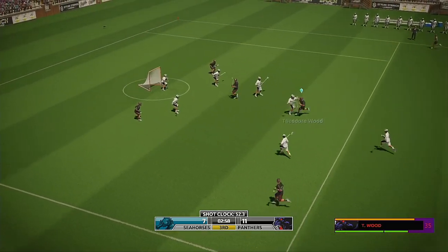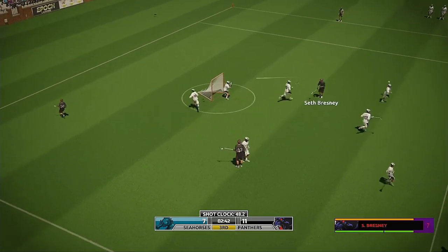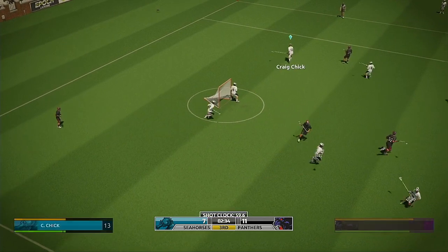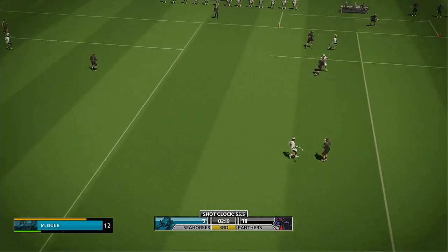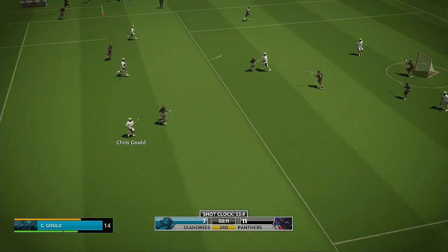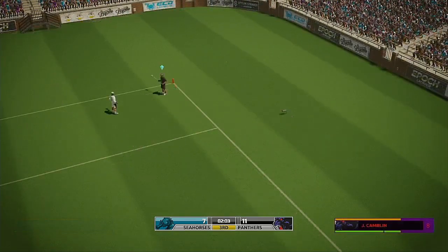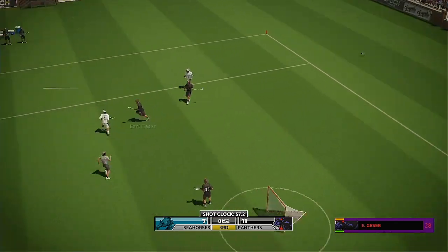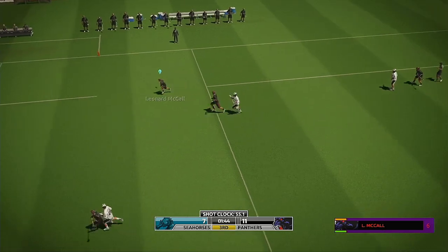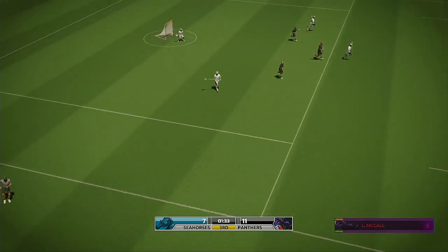Ball stop Wood. Center. Ball side right. Push. Help. Chance here. Hits the bar. And it's turned over. And it's a loose one. Ball goes to the ground. McCall. Pass was bad, and he should feel bad.